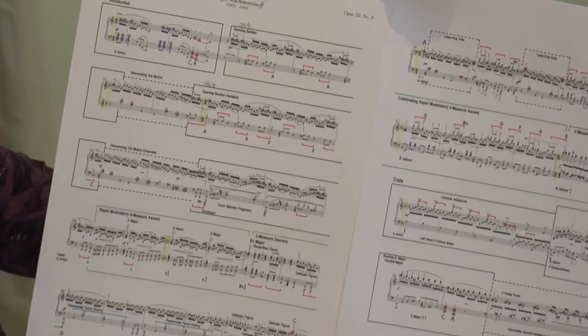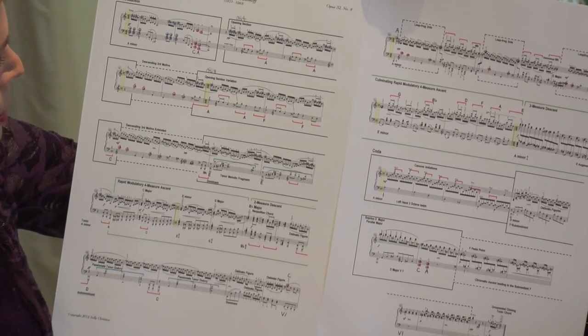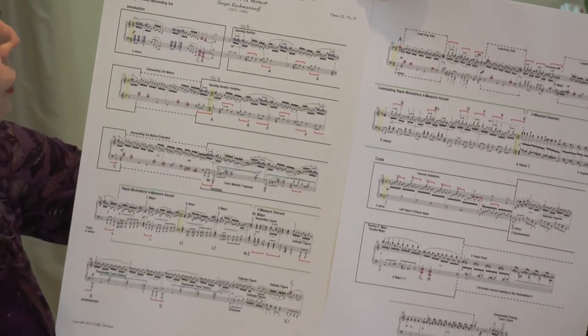1, 2, 3, 4, 5, 6, 7, 8, 9, 10, 11, and 12. 12 repetitions. 13 if you count the one into page two of that falling third motive.